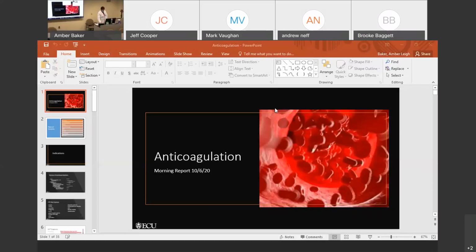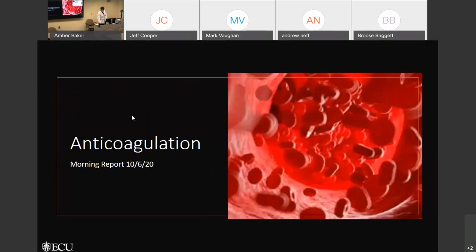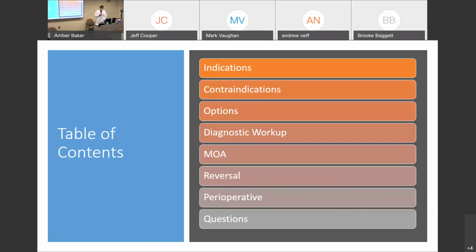So today we're going to talk about anticoagulation, which I'm super stoked to talk about today. Let's get rid of this thing so you guys can see my most excellent slides that I did not make this morning. All right, so table of contents, which I always do.